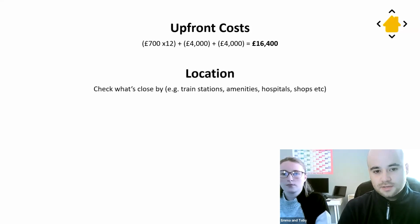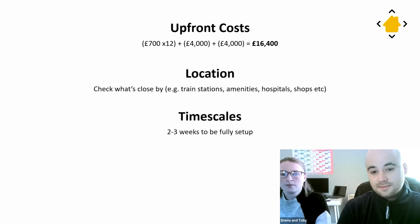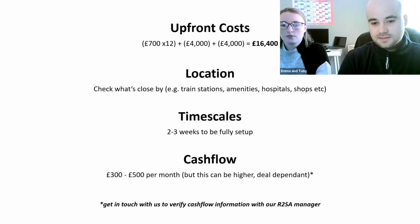Next, you'll need to consider the location, what's close by, if there are any train stations, amenities, hospitals. Then you'll need to think about the time scales. And then finally, you'll need to consider the cash flow of roughly £300 to £500 per month, depending if it's a 2 to 3 bedroom house. Obviously, with a block of apartments, it can be much more.